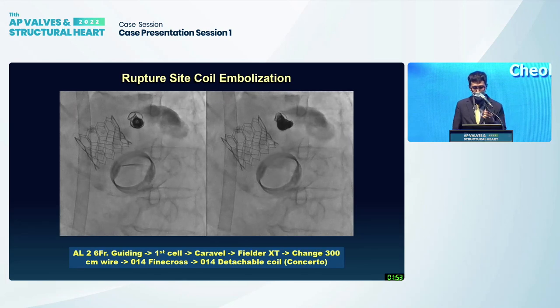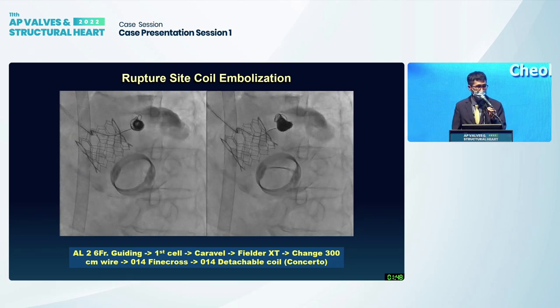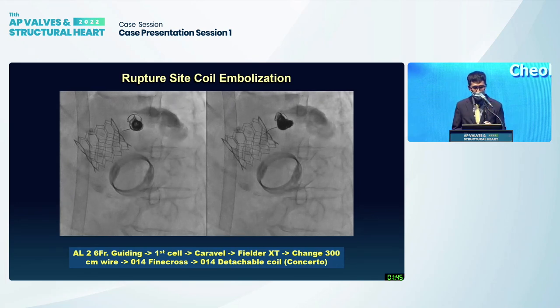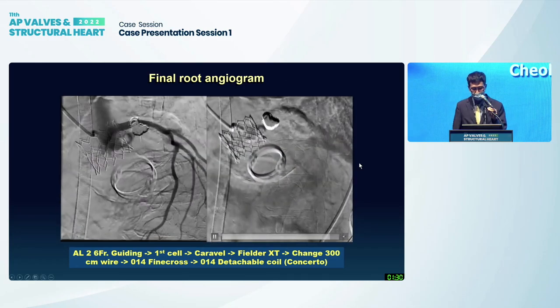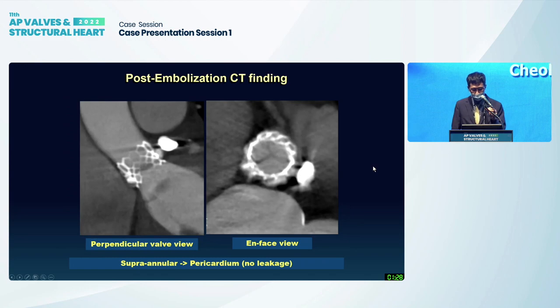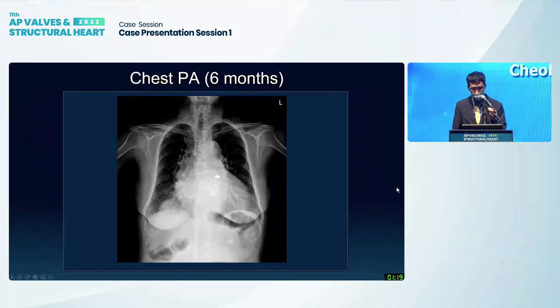aneurysmal change of the vessel, but this cavity has no intima, adventitia, or media. So if we push the coil hard, the cavity becomes larger than before. So with a gentle push and 10 pieces of coil, we checked the angiogram: no dye leakage. And the CT scan showed no dye leakage and no other problem. The echocardiogram was very good, with improved LV ejection fraction, the chest X-ray improved, and the patient's symptoms completely recovered.